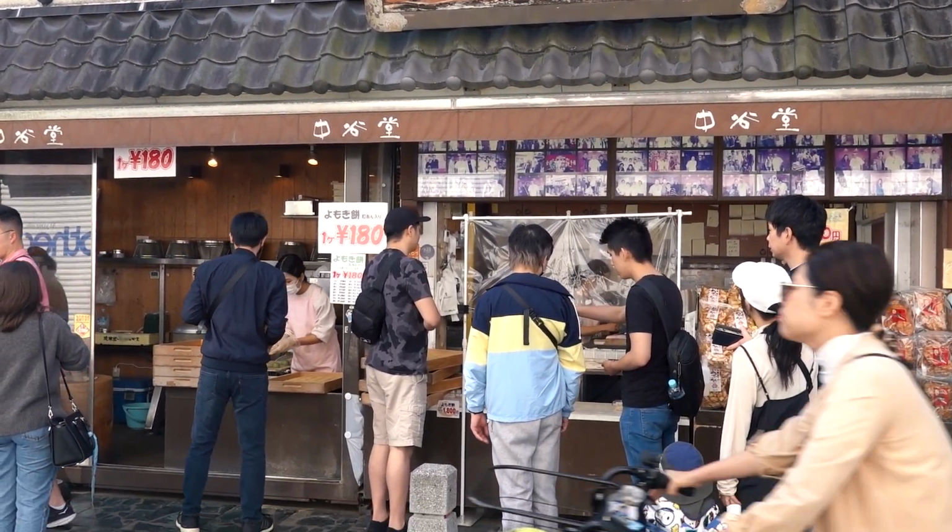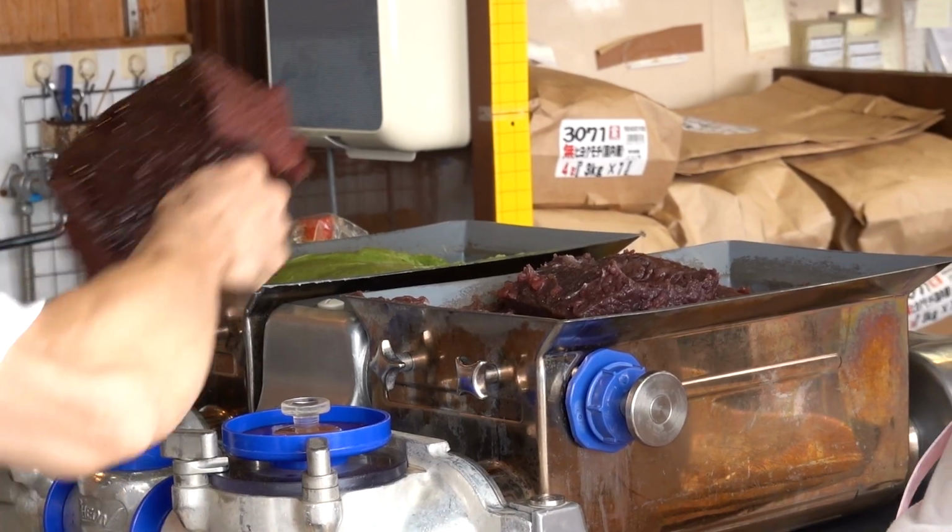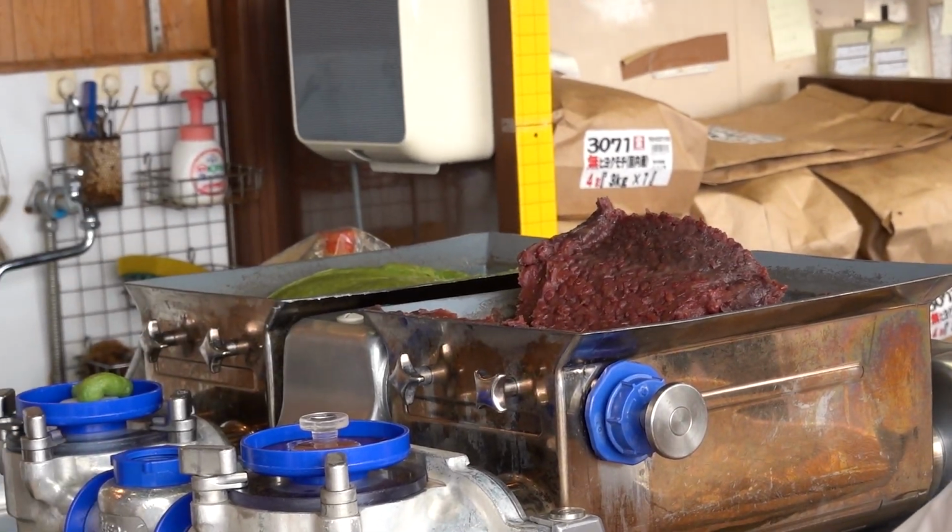I'm sure you guys have seen the mochi pounding videos somewhere online and I was hoping to see it in person, but I think I was a little too early for it. You can still buy the mochi though because the shop opens at 10 a.m.